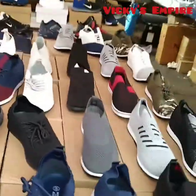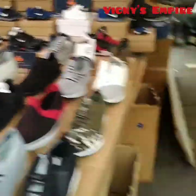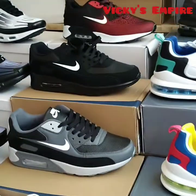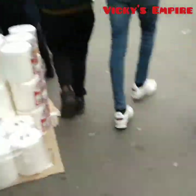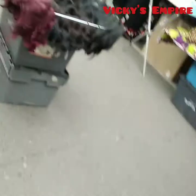We have shoes here. I'm not buying shoes though. What I want to buy, I've not gotten it. And also we have earrings here. Fine earrings.